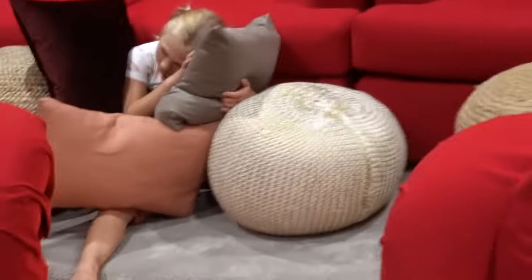Not here. Oh, wait. Oh, there she is. Oh, she made a little pillow fort. How you doing? Oh, hi. Hi. You want to leave yet? No, but I do want to eat candy.